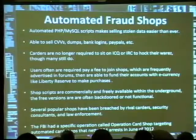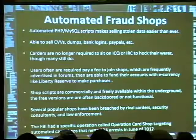Some people were also running automated shops, and they also had created a honeypot forum called Carter's Profit that was run by the FBI, and basically they just kind of sat back and watched as carders from all over came and started engaging in transactions, and then they closed up shop in June and made 24 arrests.